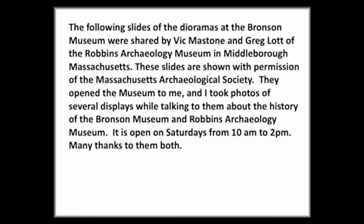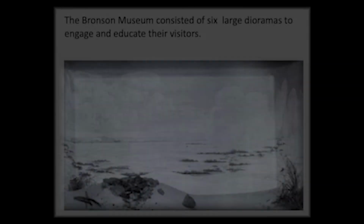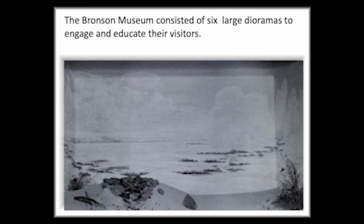So it took them a while to get everything together, but if you haven't been there, you should go. Saturday, 10 to 2, it's open, it's a big space. But I took some pictures when I went, so the dioramas and some of the pictures I'm showing you were from my visit. Vic Mastone and Greg Lott. Greg Lott was here, I think, for the Historical Preservation Society. And they helped me immeasurably. So they gave me permission to use the slides and pictures. They're open Saturdays, 10 to 2. They got a lot of neat things there.